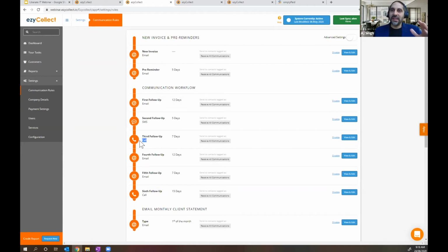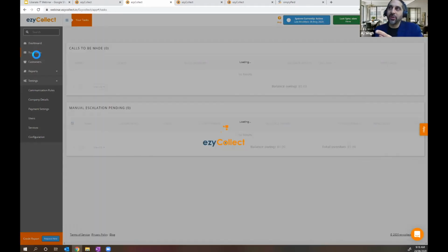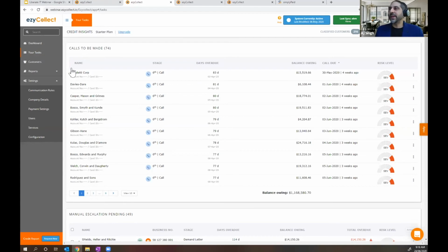Okay, so when you get that email, it'll be in your inbox at 9 o'clock in the morning, or even earlier if you like. You can click on the email and it'll take you to this page in EzyCollect called Your Tasks. Okay, and there's a list of the tasks, or call tasks as we call them, that you would need to make today. Now, hopefully your task list isn't this big. This is clearly a demonstration file, and I have 74 calls to make.